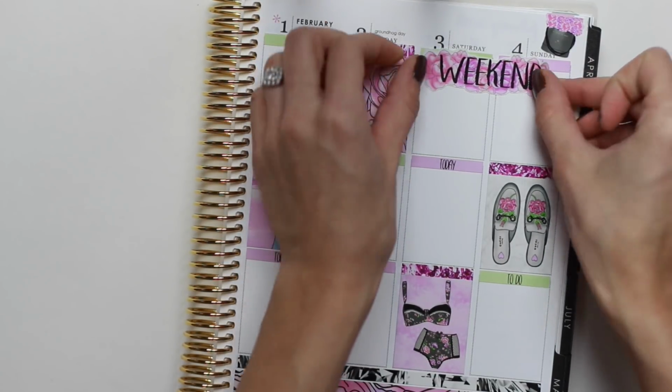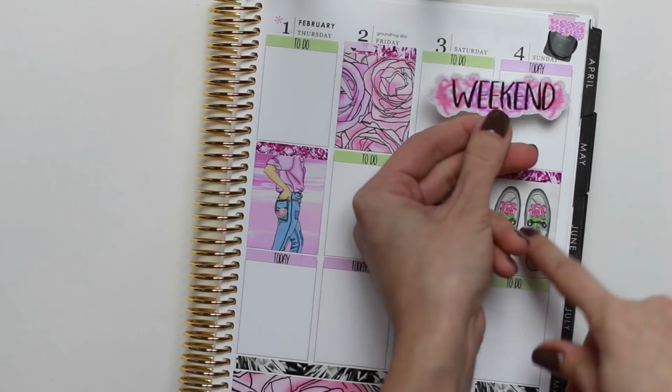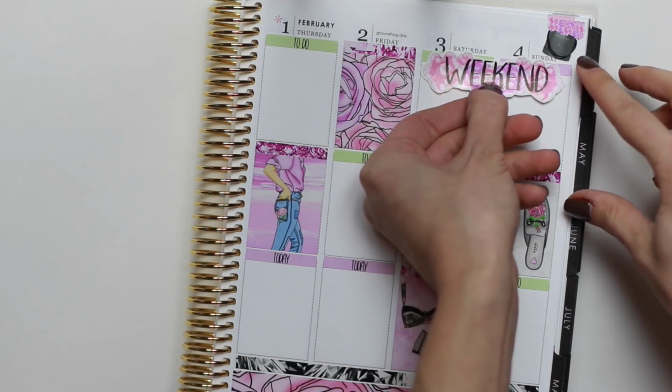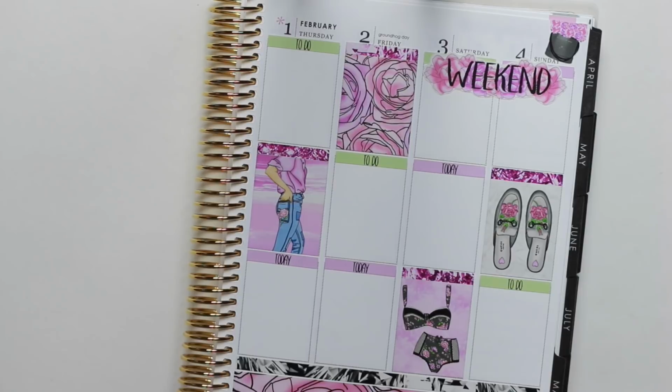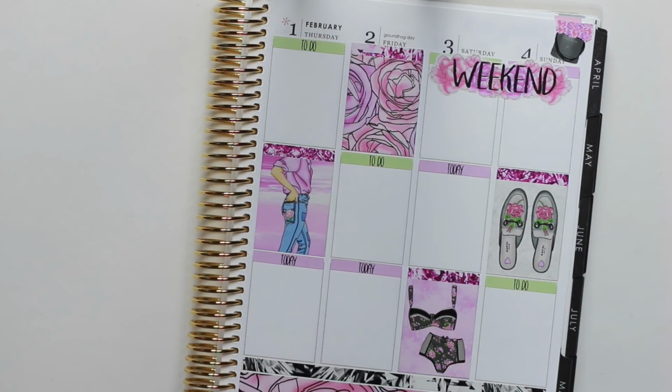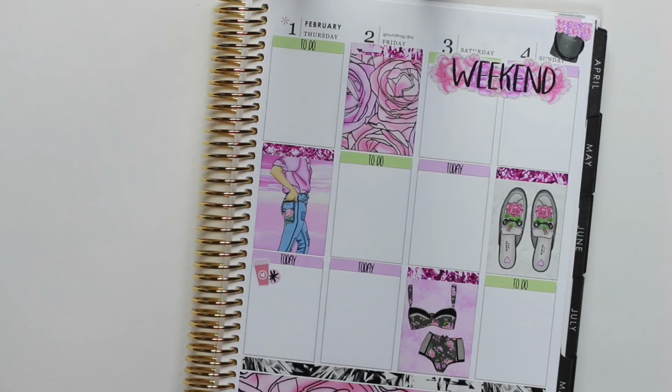Flipping over to the second part of the week, I am putting down the weekend banner before I forget. I have not been using my weekend banners just because I haven't really been drawn to any one in particular, but this one I thought was really pretty, so I layered that over top of the headers I had down there. It didn't really bother me that it was covering part of the text. I think how pretty the banner is kind of takes away from the fact that it's covering the text printed on the page.